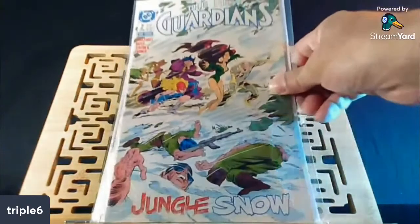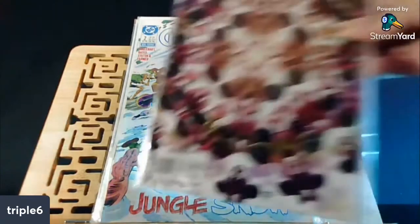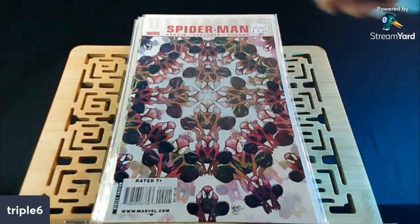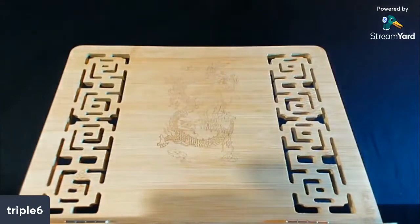I went from not being able to find any to now this is the second one I found. This is the New Guardians number 2. And now I'm rolling with these. I couldn't find these before. Now I'm finding them. This is that Ultimate Spider-Man number 2. First appearance of Lana Baumgartner. All I need now is to find that second print.